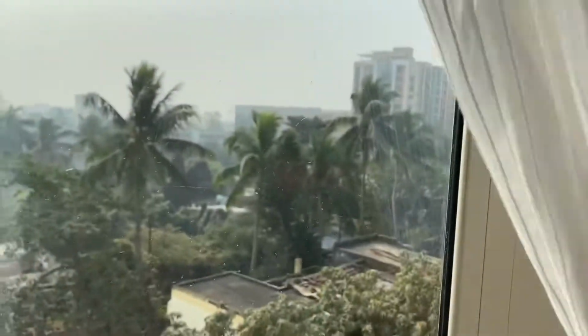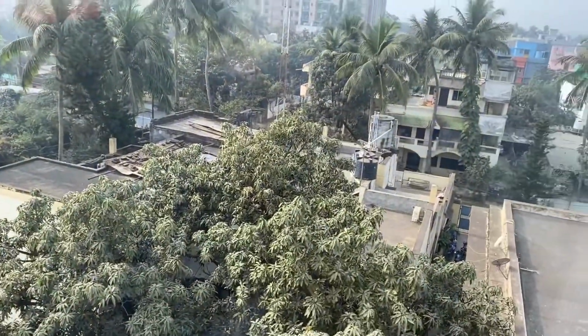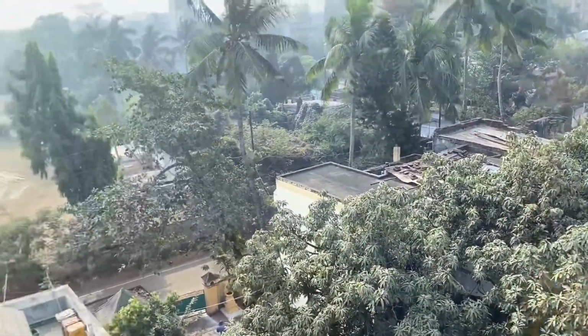Superb. Now let's see the view from the window. This is Bhubaneswar city. Not a great view from here as such, but still okay, some good greenery here.